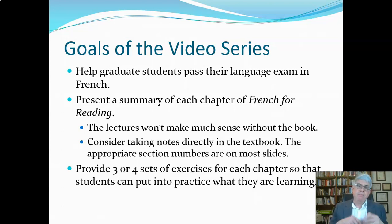So, my goal is to help you pass your language exam, but it's also to make you more proficient in English, a better writer, a better communicator, a clearer thinker, and a better scholar. Now, to do so, I'm going to present a summary of each chapter from the book French for Reading, which is a very old book.